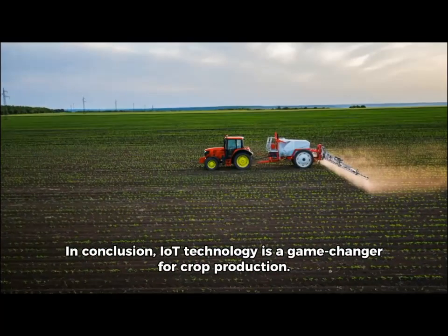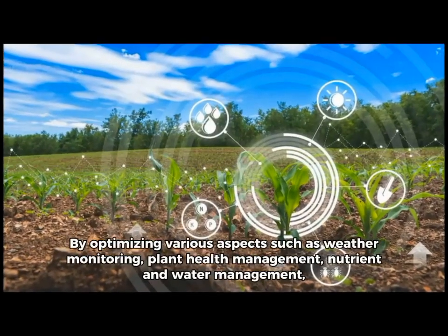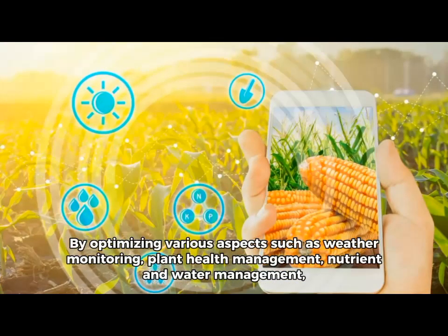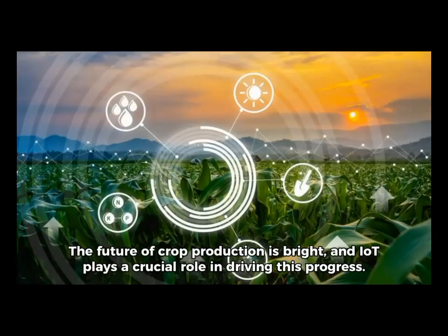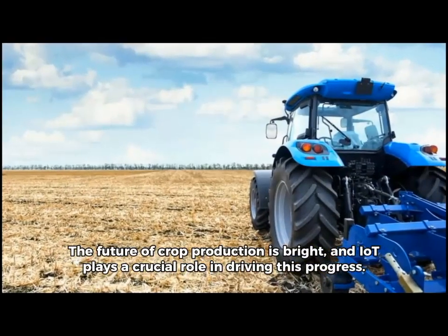In conclusion, IoT technology is a game changer for crop production. By optimizing various aspects such as weather monitoring, plant health management, nutrient and water management, and yield prediction, we can achieve higher crop yields with minimal intervention. The future of crop production is bright, and IoT plays a crucial role in driving this progress.